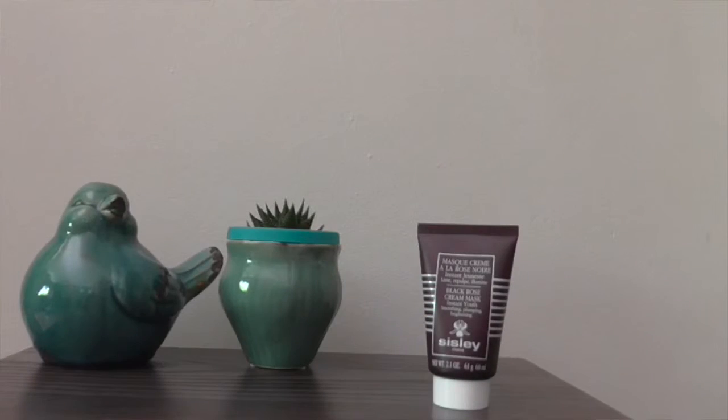For my T-zone, because I get kind of hormonal breakouts along my chin and down my nose, I use the Dermalogica Charcoal Rescue Mask. This did launch last year and I really love it. It's an activated charcoal mask. I also use a moisturizing mask a couple of times a week. I actually leave it on overnight because it's so nourishing. It's the Sisley Black Rose Cream Mask. I've also used this for years and years. Packed full of black rose extracts and oils that just leave your skin really plump and hydrated.